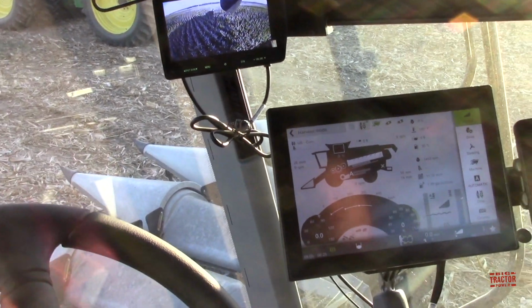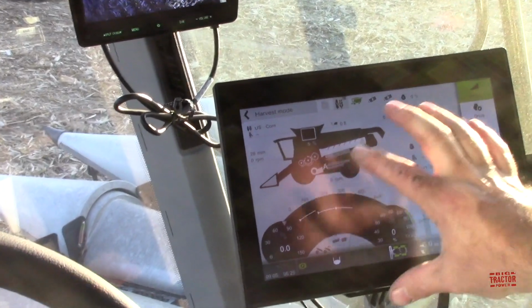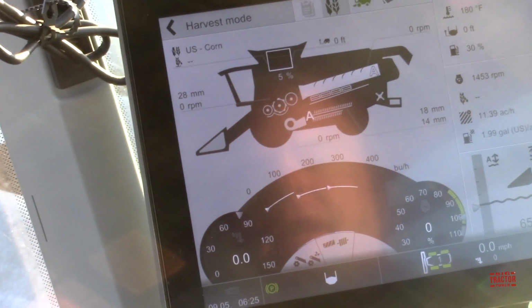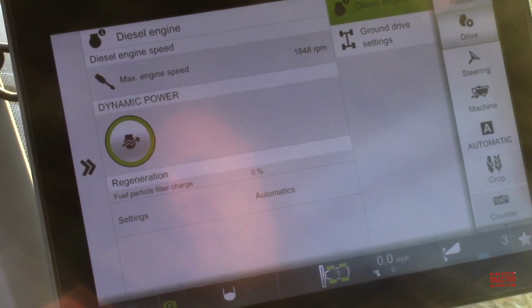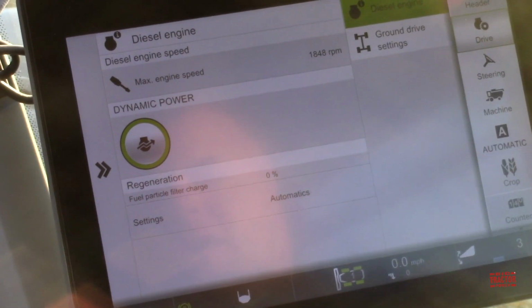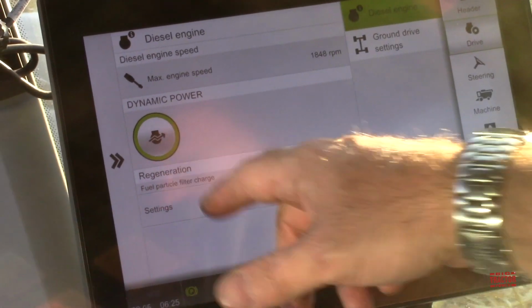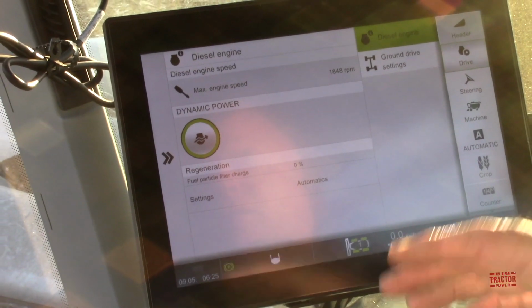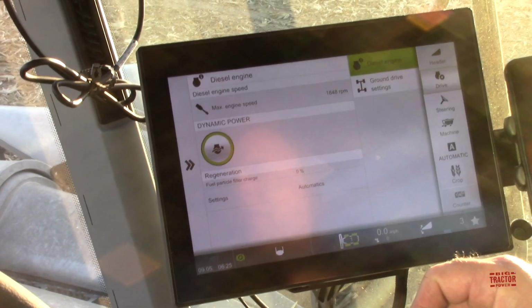What's great about this display is that it's a color touch screen, and there's a lot of redundancy on how to navigate it. I can do it as a touch screen. I can touch on a feature like, right there, dynamic power. Dynamic power is our new power management system from CLAAS Power Systems, and what this does is optimize the engine power based upon load to maximize fuel economy. It also enables power boost on the combine.